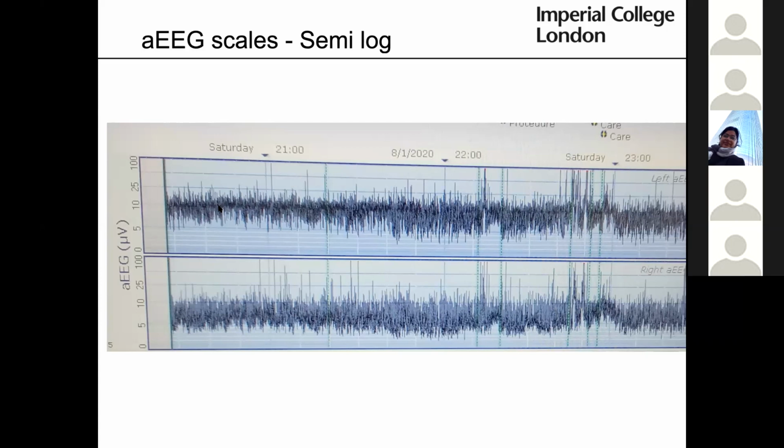The second thing you see here is sleep wave cycling. So it's kind of narrowed in some places and then broadened at other places. And that's the normal thing that you should see in an aEEG of a healthy baby.